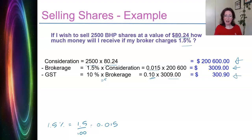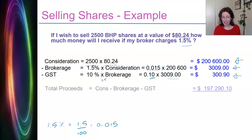Now to work out how much you receive back, it's the first number, subtract the other two off. Cons stands for consideration. Subtract off the brokerage, subtract off the GST, and we're left with this amount of money that is coming back to you.